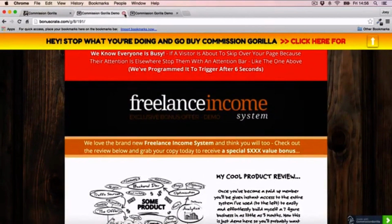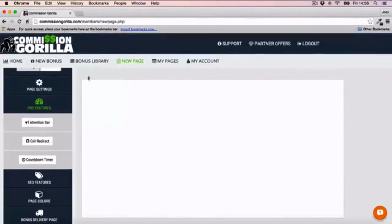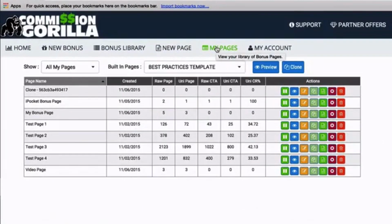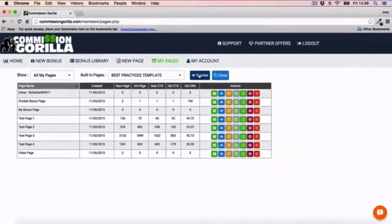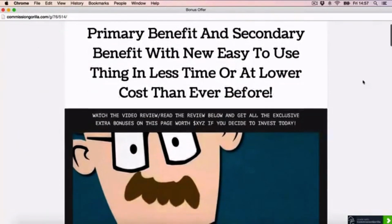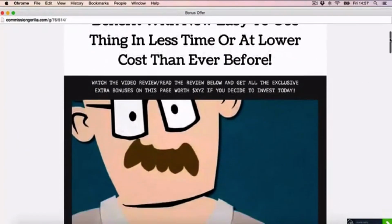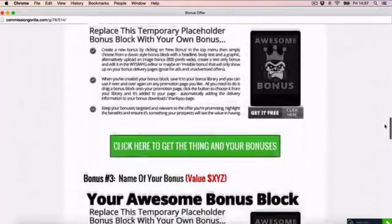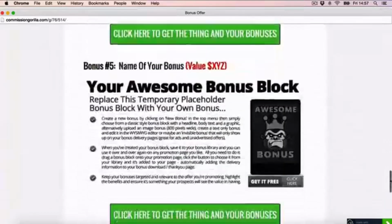Now, one really cool thing that I'd love to show you real quick is the template page. All right, so if you go into my pages, what the guys at Commission Gorilla have actually done is created a best practices template. And this is basically a template that these guys have used again and again to generate a lot of money on their promo. So here's what the actual promo page looks like. You can see it's a very nice page, and this is essentially what a good bonus page looks like. The layout, the structure of it and everything, it's all laid out there ready to go.